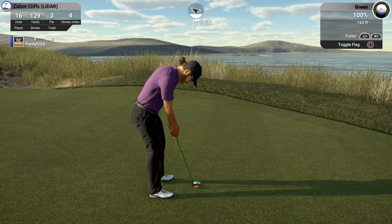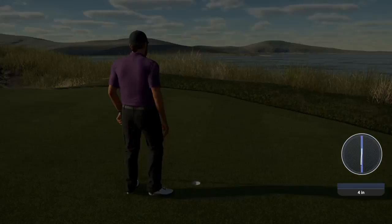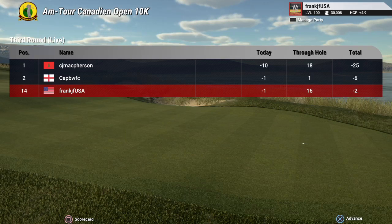Par 3. 4 on the stroke index. Late in the round. Yeah. Bogey. Absolutely. And tapping in for bogey. Yeah. That was a tough hole. I'm not sure I could have hit that to the middle of the green and done any better than a 3-putt anyway, to be honest. I really had my work cut out for me.